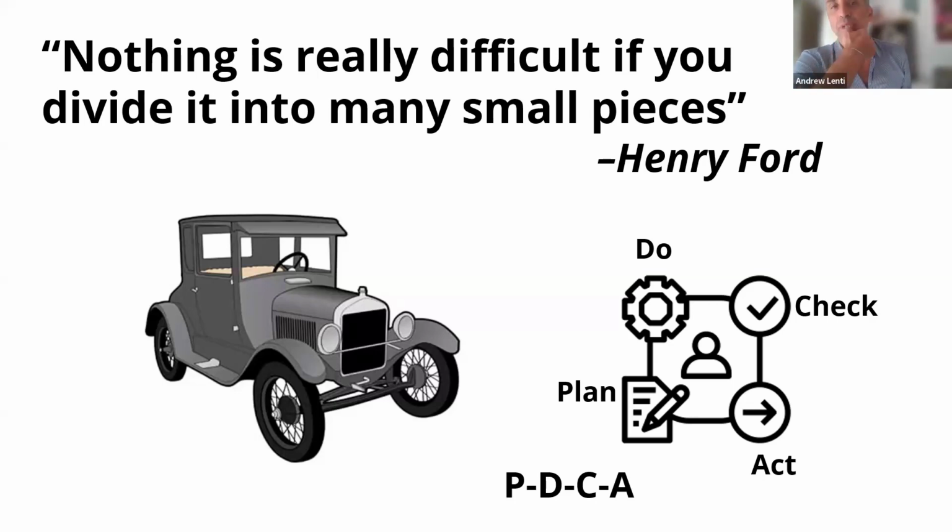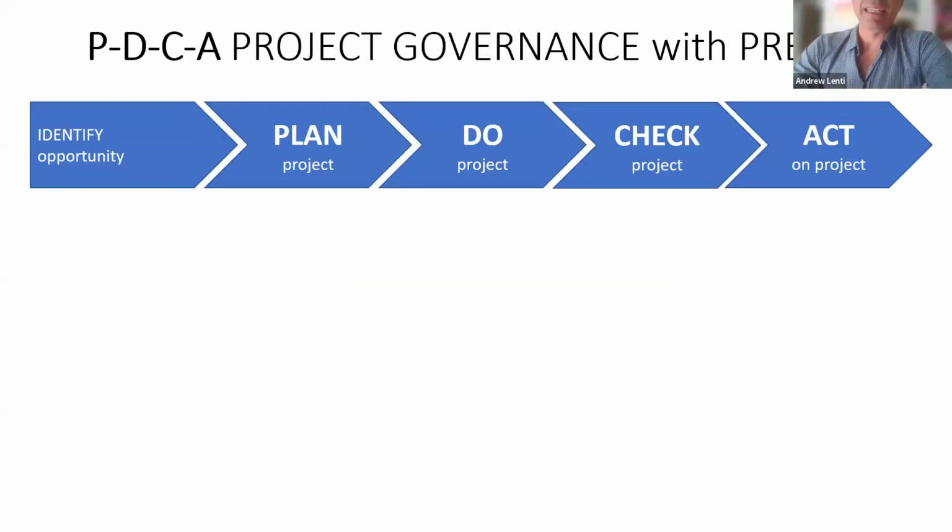So when we talk about putting things down into small pieces, we want to take a big initiative, break it down into smaller initiatives, get it on your dashboard, and then break it down even further, running it through the Plan, Do, Check, Act cycle. So just to give you an idea how we push PDCA, and I think most companies would agree this is the optimal way to do it.